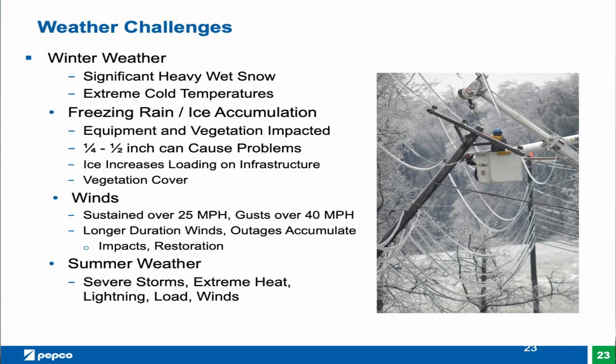Trees then become an issue because they bend or snap or break, and they obviously impact or can impact the utilities' wires and cause outages. Wind, if you incorporate wind on top of that ice, is another situation which can cause large-scale outages. Summer weather, as we're going through right now in the Washington, D.C. area: high heat, which increases our demand on load. Obviously, impacts of severe weather from either hurricanes or major thunderstorms, windstorms. All of those things can have a significant impact on an electrical system.